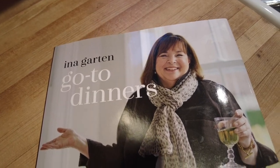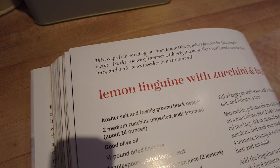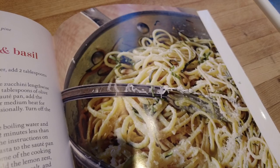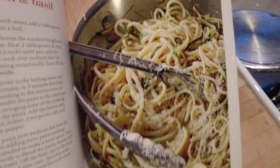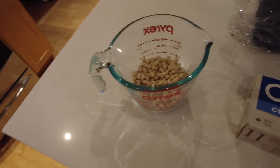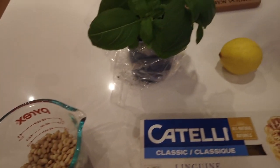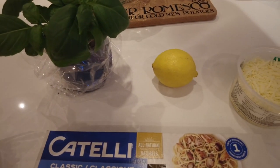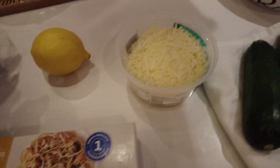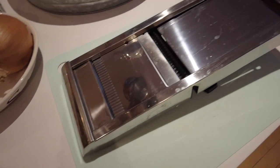So here's the cookbook, and this is the recipe I'm going to try tonight. It sounds really good, super easy and tasty. So I'm going to get it started. The recipe uses pine nuts that I have to toast, fresh basil, lemon juice and zest, some linguine, parmesan, and some zucchinis that I am going to julienne.